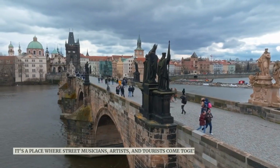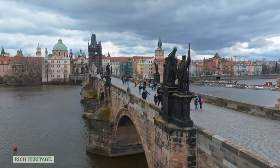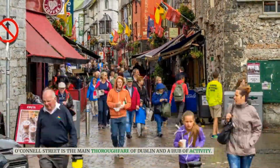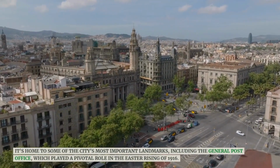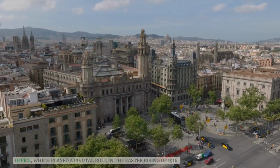It's a place where street musicians, artists, and tourists come together to enjoy the city's rich heritage. O'Connell Street, Dublin, Ireland. O'Connell Street is the main thoroughfare of Dublin and a hub of activity. It's home to some of the city's most important landmarks, including the General Post Office, which played a pivotal role in the Easter Rising of 1916.